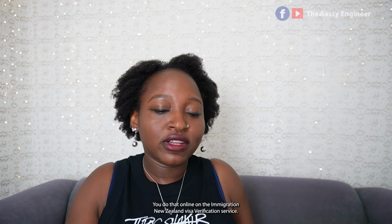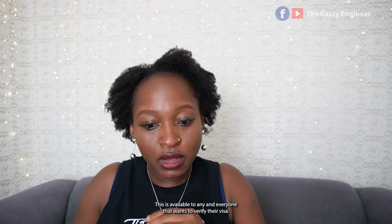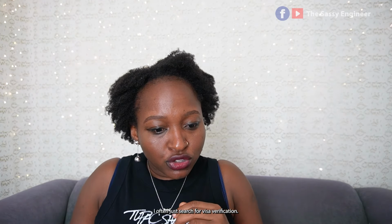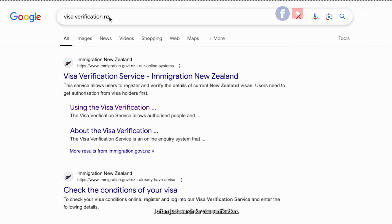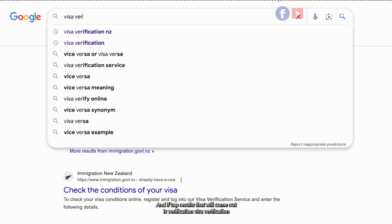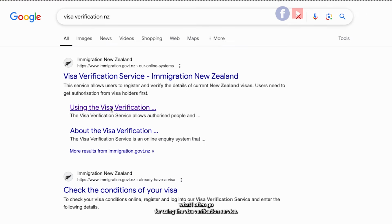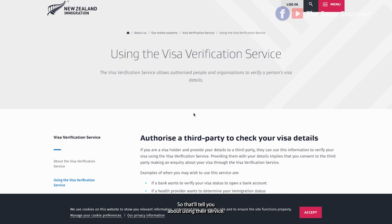You do that online on the Immigration New Zealand Visa Verification Service. This is available to any and everyone that wants to verify their visa. I often just search for Visa Verification New Zealand, makes it easy for me, and the top result that will come out is Visa Verification Service, Immigration New Zealand. You can click that to open up, but I often go for using the Visa Verification Service. So that'll tell you about using the service.